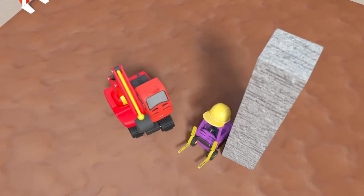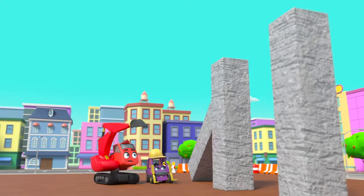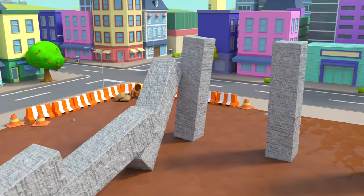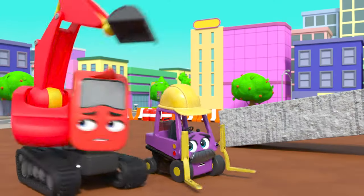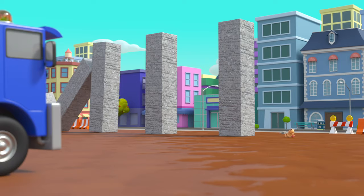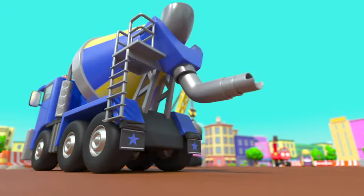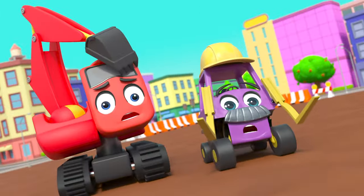Mr. Rubble, be careful. Oh no. He stumbled into a concrete block. And now they're all falling down. Like dominoes. Oh no, kitten, watch out. She's too busy playing and hasn't noticed. Quick! CJ has a plan. She shoots out some cement and sticks the last block in place. But will it work?